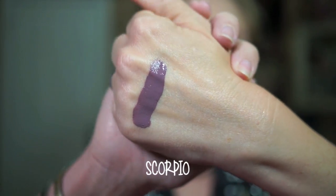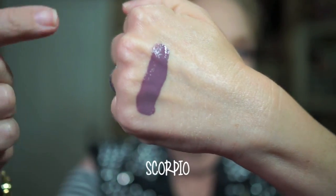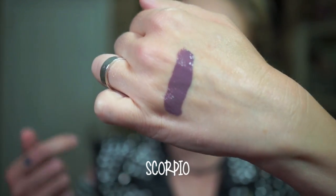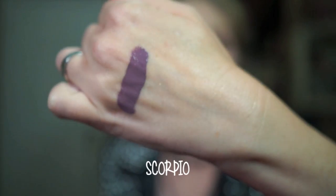It's so unique, so different. I cannot think of another color on the market that is anything like this. Total props to Jeffree for being so creative and coming up with colors like this that I don't feel like we really have ever seen before.